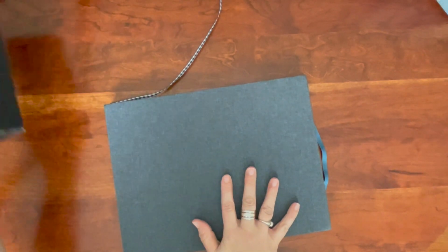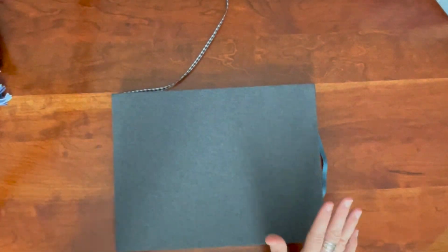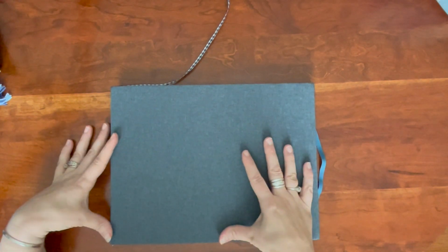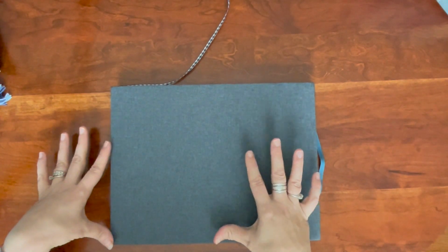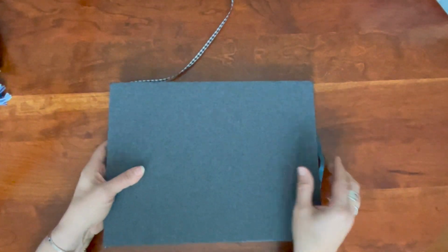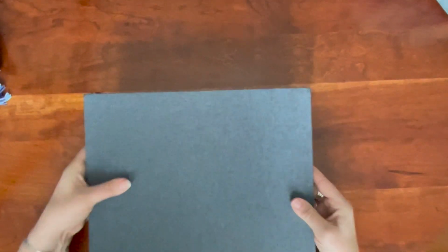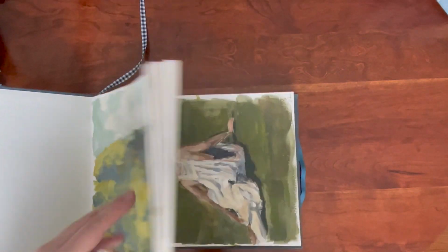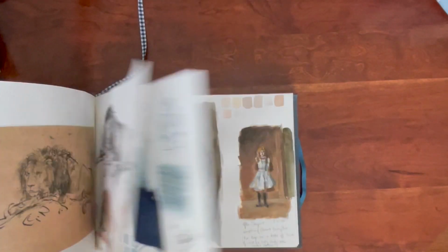It comes in two different sizes, well, I think it comes in more than two, but I have this larger size and then an A5 size, I think, that's good for landscapes and such. It's easier to carry around because this one's pretty big. So let's do a little tour here. There is a little bit of everything in here.